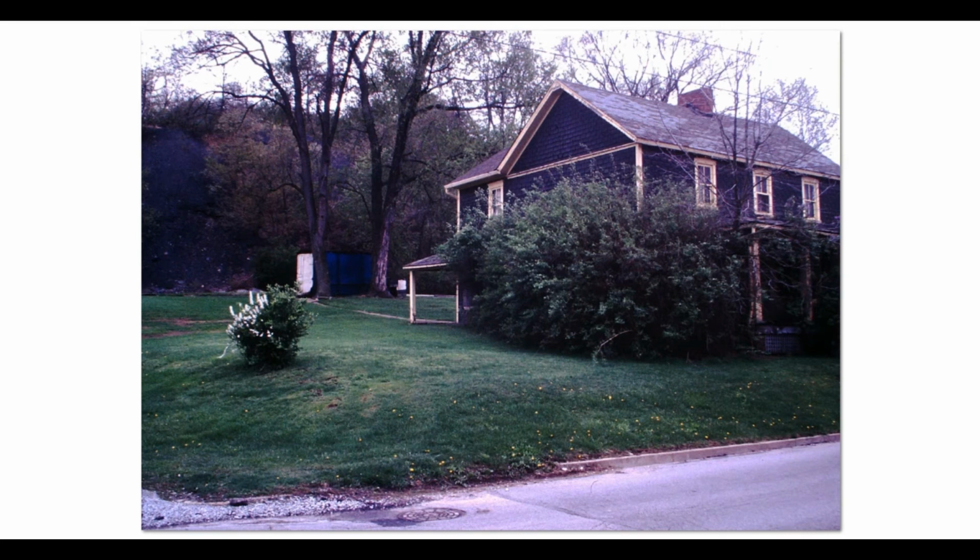Here you see two things that remain from the time of the mine, and about the only visible evidence. This was a house built for people who worked at the mine, and this was the slag pile. These things are still there. This is Highland Avenue or Broad Street, depending on your point of view.